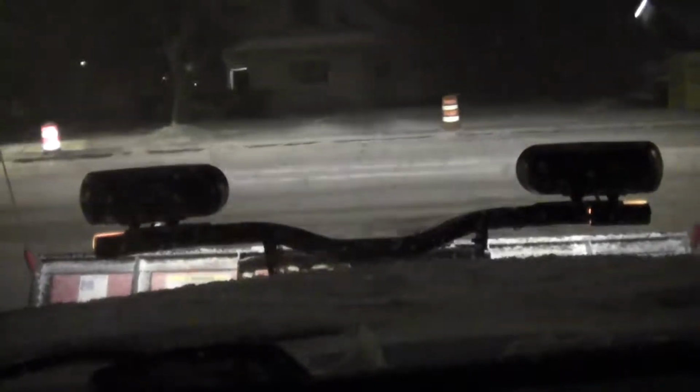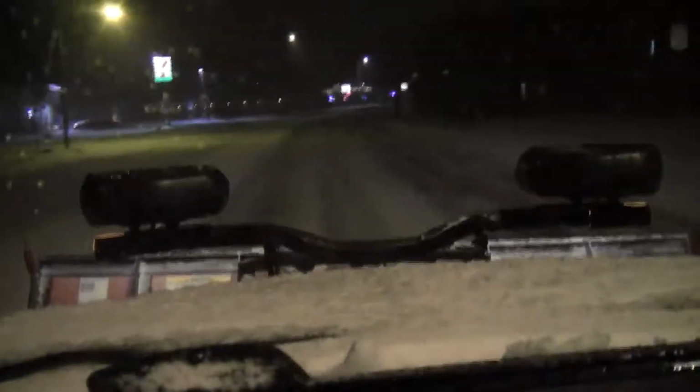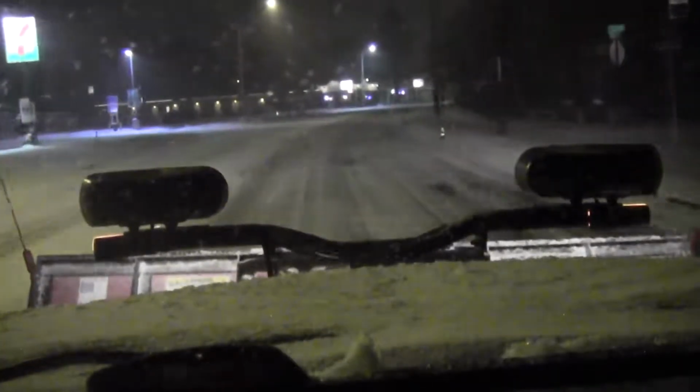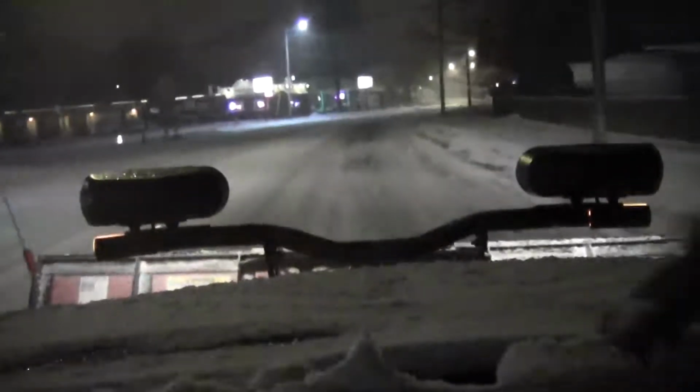Well, that takes care of those two parking lots. Like I said, I'm not too overly concerned with doing each individual parking space, because I know I'm going to be back, so I'm not going to devote too much time to doing just that. And they're not bad right now anyway. People can easily get in and out of them to park there. Just trying to keep the main entryways open, that's all.